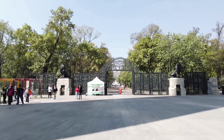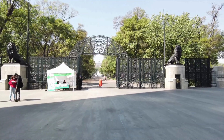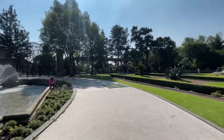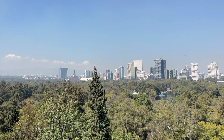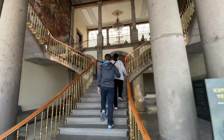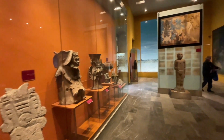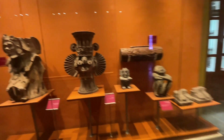And now we have arrived at Chapultepec. And so here we are at the castle of Chapultepec. Great views all around. And when you actually visit here at Chapultepec, which is a Nahuatl word for the Hill of the Grasshopper, you will get amazing views all around the Centro area of Mexico City. But there is some interesting history that you'll probably want to know about this place.